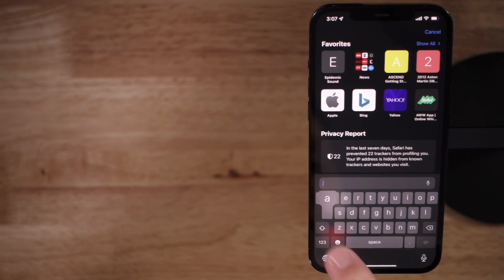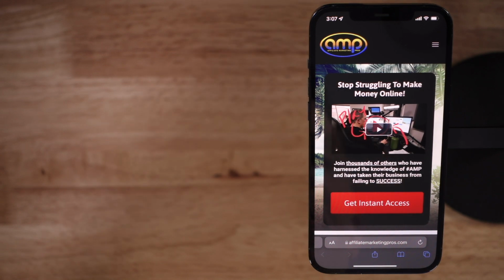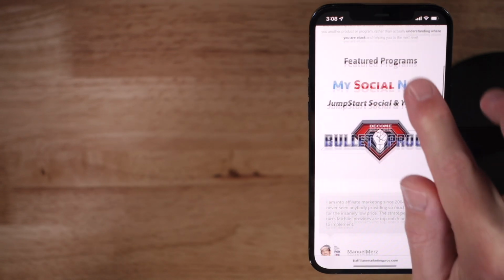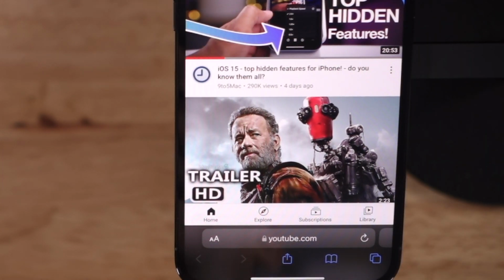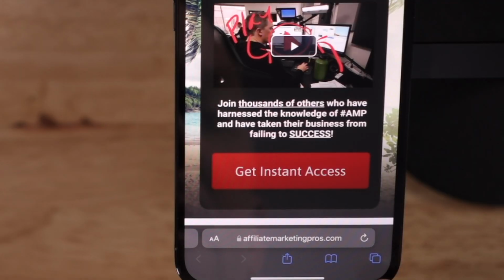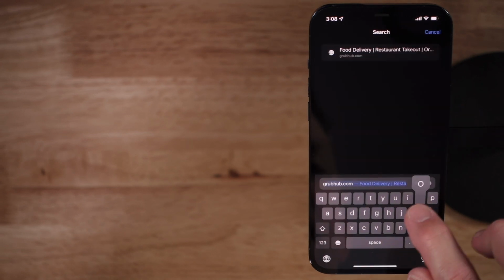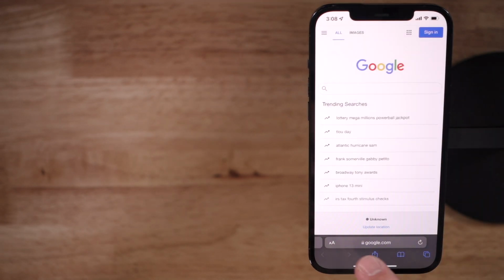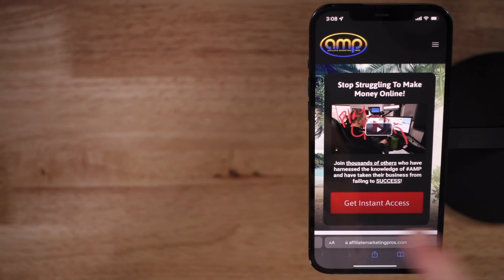But if we were to go to a website like my Affiliate Marketing Pros membership website, then you could be in the website right here, but what you might not know is you can quickly switch back and forth between 2 different websites simply by sliding the tab bar here on the bottom. It's a great way to compare information or switch back and forth between 2 websites, or multiple websites for that matter, because we could certainly add another website here. And now we can switch between 3 different websites.